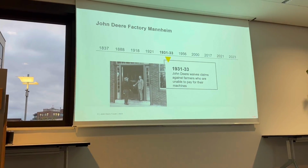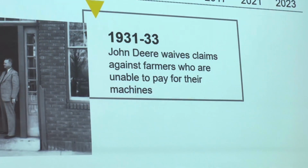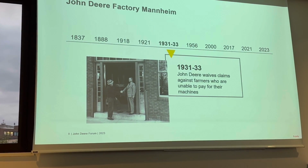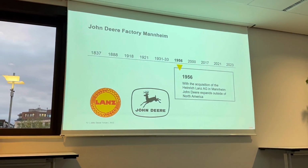Means they couldn't afford to pay the banks. And what John Deere as a company did is they laid down a lot of money and said, leave our customers alone. How are they supposed to pay us if they don't have the machines to work? Deere was like, we want to keep growing. We need to explore other parts of the world.